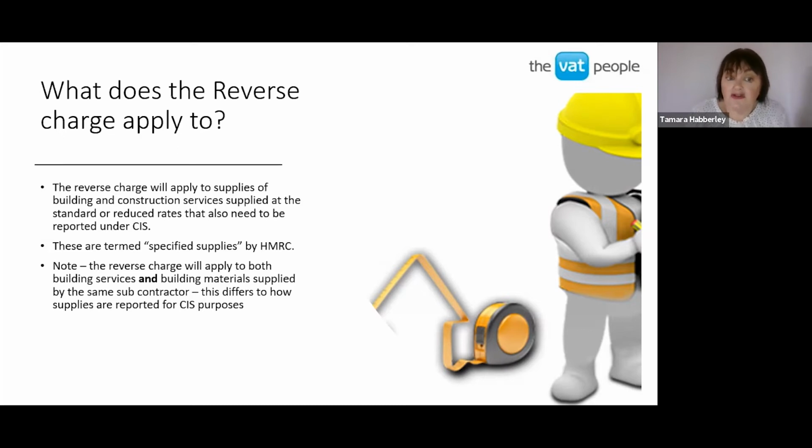Because for VAT, the reverse charge won't just apply to the building services that you're supplying. It will also apply to the building materials that you're supplying under the same contract for those building services, because for VAT purposes, we simply treat the whole lot as a supply of building services. So the whole lot that's supplied by a single supplier will fall into the reverse charge. If, however, you're a building merchant and you're simply providing the building materials and not providing building services, you won't be caught by the reverse charge.